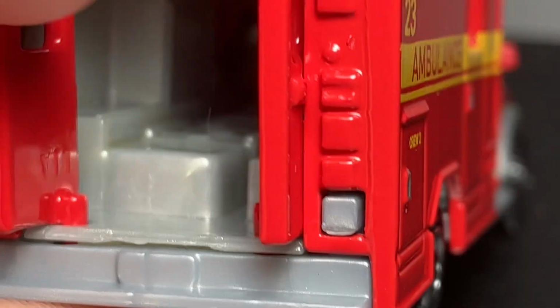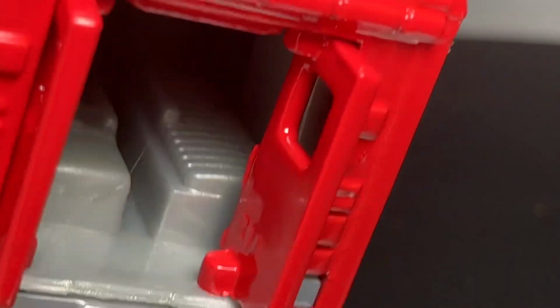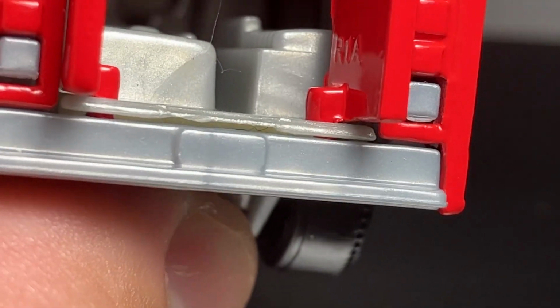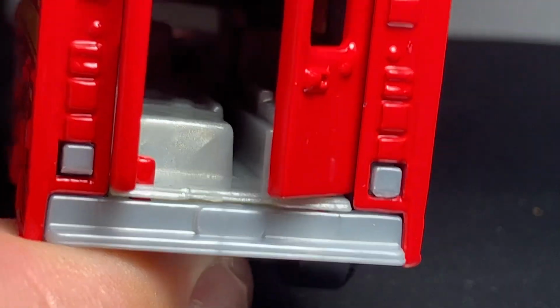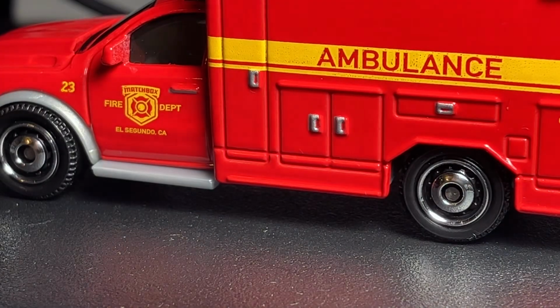And then you do have a cabinet next to there, as well as some seating on the other side, it looks like. Or is that a face-down compartment? I can't quite tell. I think that's some bench seating on the other side, though. And there's a little hair in there that I'll see if I can get out. There, I got that out. But yeah, hopefully you can kind of see that okay. So we'll close up the back doors.